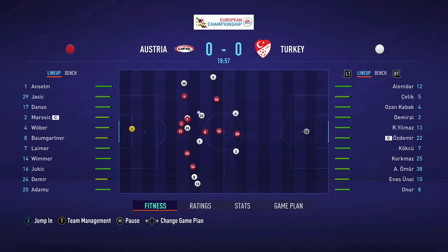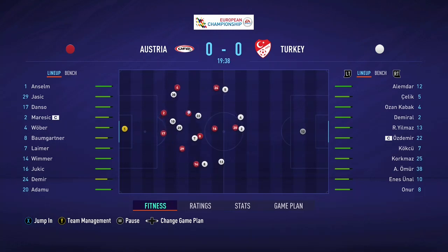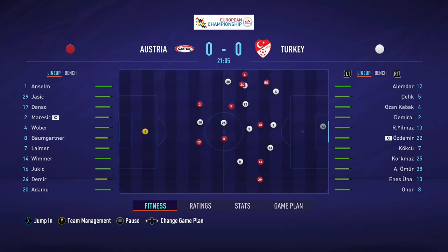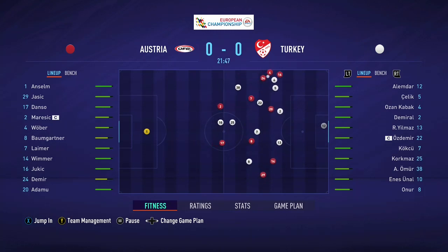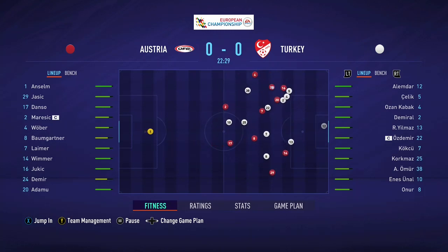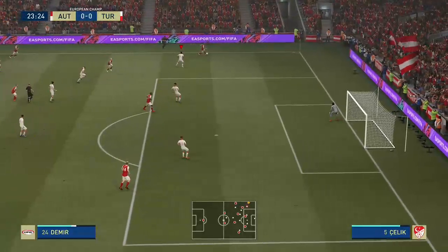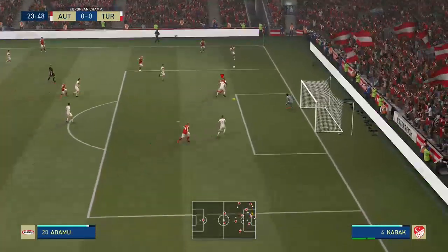Kukçu. Really sitting deep now. That could be problematic. Demir. Is it going to end up being productive for them? Still passing it around with authority. Demir. He has time to play it over.